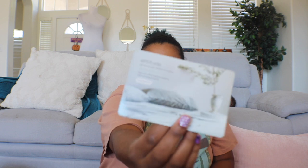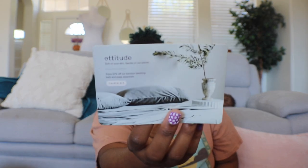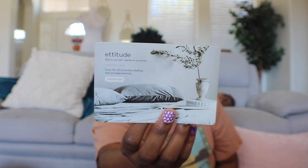Oh, this is just a... I don't know. You guys might not want to see this. It's just a pillowcase. It's a bamboo pillowcase. I just thought I wanted to try it out because I've seen it before, but this is the brand on it. It's like Etu. I don't know. But I just decided to grab it and try it out.